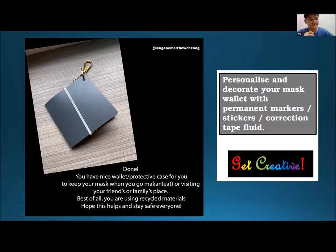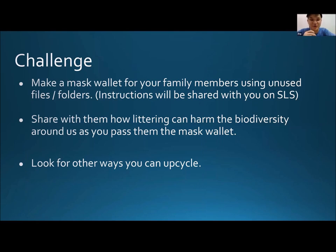and that could also affect their lives. Okay, so we are going to give you a challenge for Science Carnival. If you are not able to finish your mask, I would like you to settle down. Keep your mask and your mask wallet. Now the challenge for you is to make a mask wallet for your family members. I mentioned the instructions will be shared with you on SLS. And after making that mask wallet, we do our part by not littering and to preserve this biodiversity.